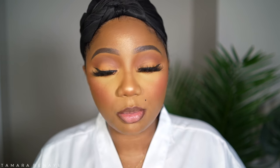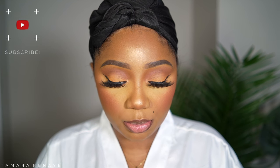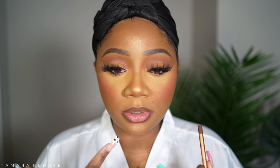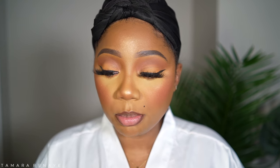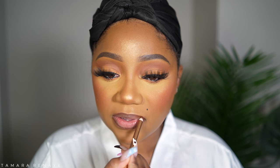Next, I'm going to lightly fill in my lips. I like to do this. It just does something to the lip. It gives a nice ombre effect. This is from Charlotte Tilbury, the Lip Cheat Lip Pencil in the shade Foxy Brown. It is absolutely gorgeous. I can't use this as a liner itself, like Limitless Brown. It's just not deep enough for me, but it is a perfect shade to fill in my lips.